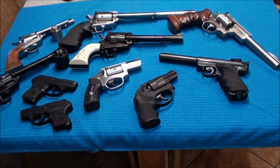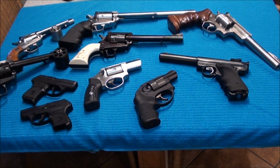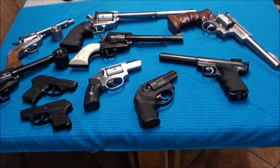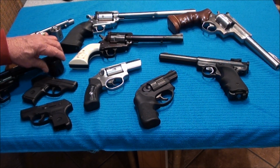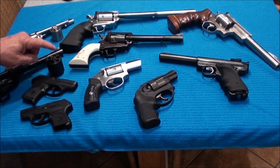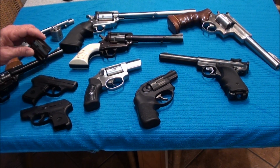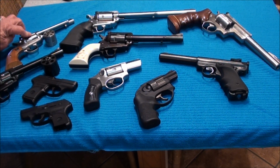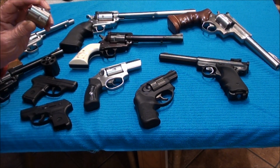Then I go over to, I've got this Ruger Blackhawk. It's got the interchangeable cylinders, and it'll shoot 357 Magnum, 38 Special of course, and then it's got the 9mm cylinder. And it's a really nice gun, with cowboy style like I say. Then I've got my Ruger Single 6, also with an interchangeable cylinder. It shoots 22 long rifles, 22 shorts, all the 22s in that cylinder, and then you can shoot your 22 Magnums in this one.